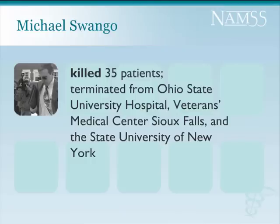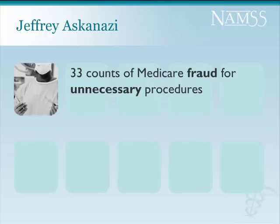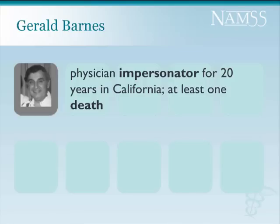Michael Swango moved from one hospital to the next, killing 35 patients before he was convicted of murder. Alan Zarkin carved his initials onto a patient's abdomen after performing a C-section. Jeffrey Askenazi, charged with 33 counts of Medicare fraud for performing unnecessary procedures. Gerald Barnes impersonated a physician for 20 years. At least one patient's death was attributed to his lack of abilities to perform the duties of a physician.